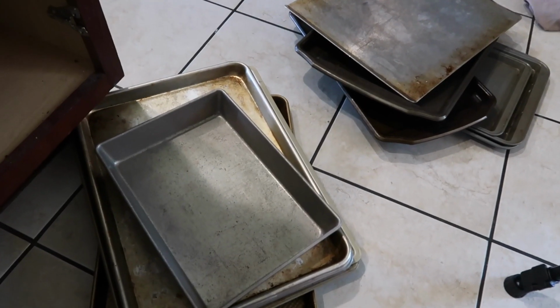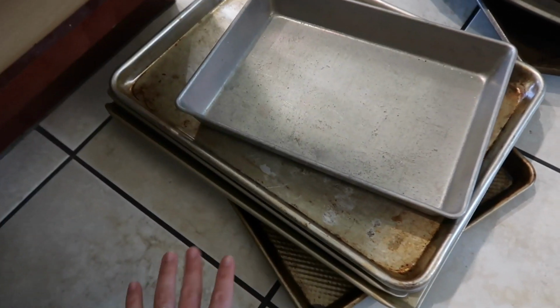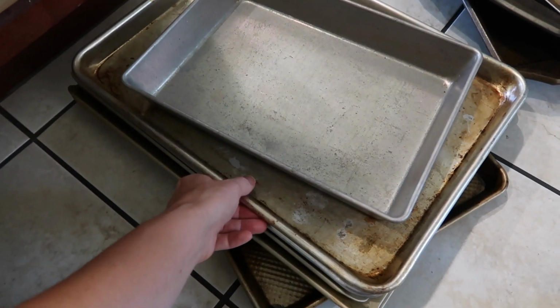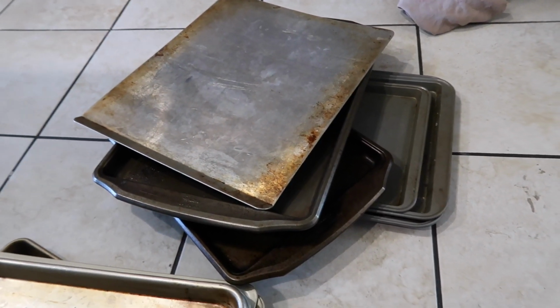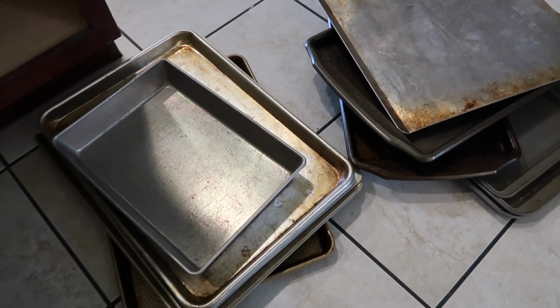I had 14 cookie sheets and pans. I'm keeping these right here. I think there's 7 or 8 over here that I'm keeping, and these are my mom's, so I'm definitely keeping these for memento's sake. And they're great pans, especially these jelly roll pans. They're awesome. And I'm going to donate all of these. They're older, but I still think somebody can get some use out of them. I'm just being a little choosy right now because I don't need all these.